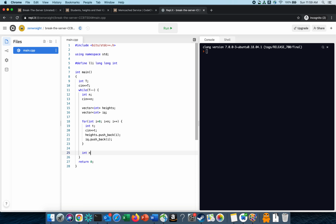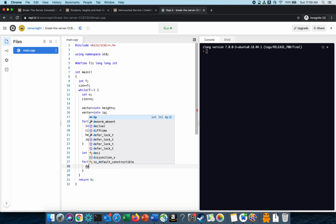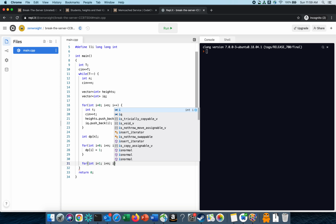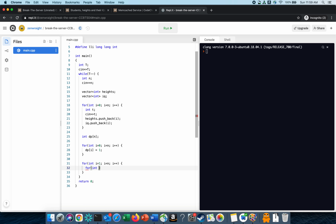Let's create a DP array of size n. Let me initialize it with 1, because if I consider each person, their size is obviously 1. Now I start with i equal to 1, i less than n, i plus plus, and I basically consider all the people standing before him, right? To consider any of the cases, j less than i, j plus plus.